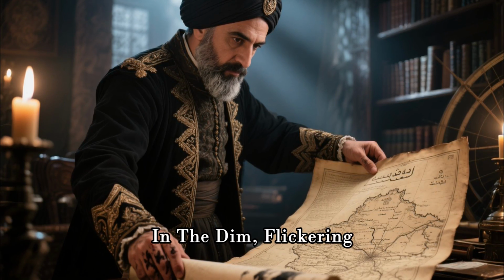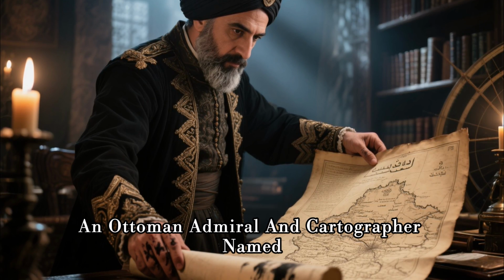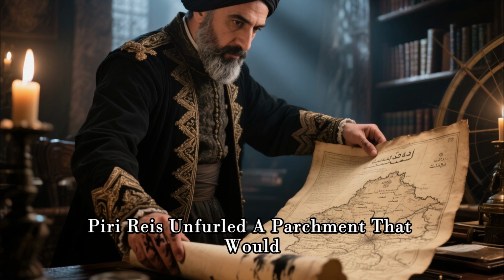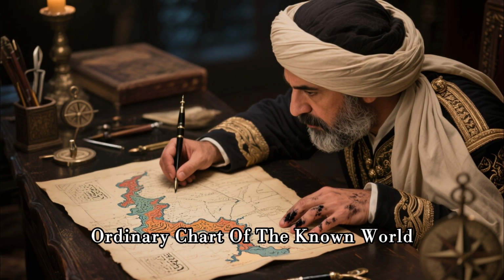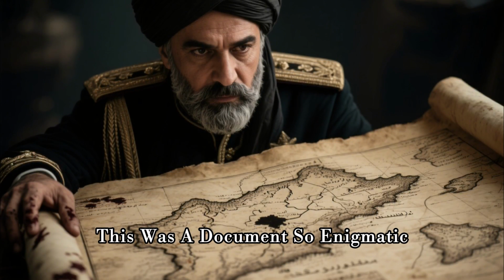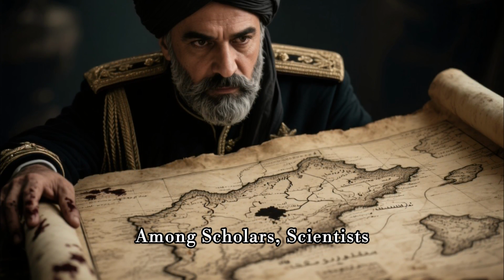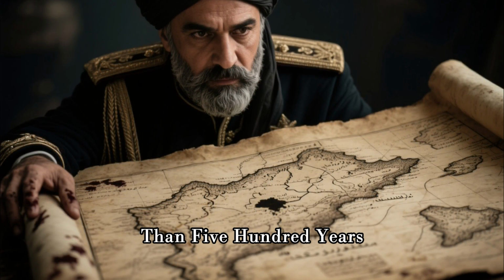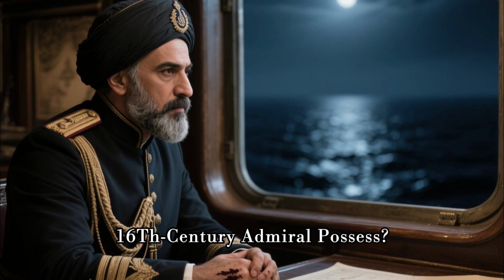In the dim, flickering candlelight of 1513, an Ottoman admiral and cartographer named Piri Reis unfurled a parchment that would echo through history. He was creating a map, but this was no ordinary chart of the known world. This was a document so enigmatic, so bafflingly advanced, that it would ignite debates among scholars, scientists, and historians for more than 500 years. What secret knowledge did this 16th century admiral possess?